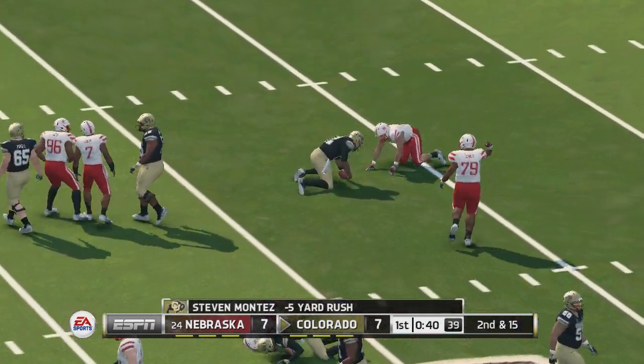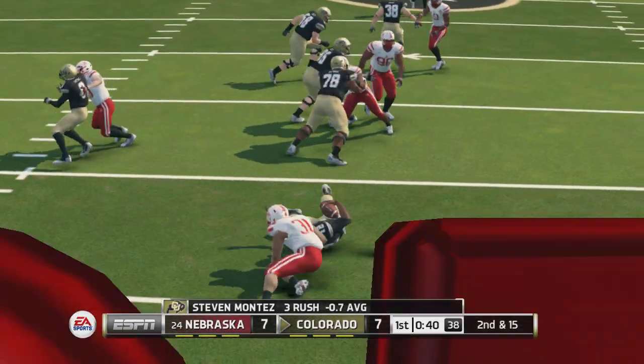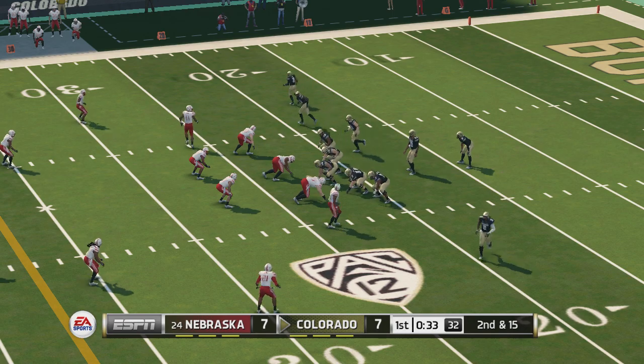And they hit him in the backfield. Ouch. Pretty big loss on the play, and I think they might want to reassess the strategy here. Perhaps run a screen, maybe hit the tight end on a short pattern. This D-line is just a bit much to handle at this moment.